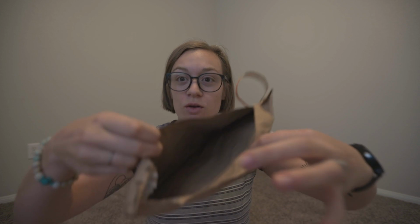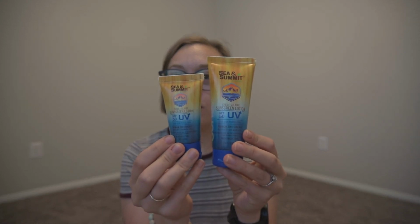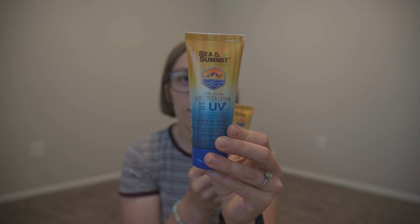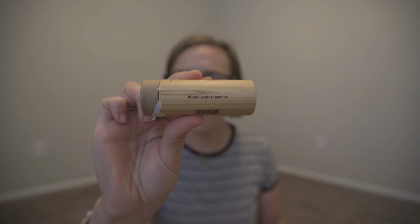First off, packaging, 100% paper, super awesome, which means it's completely recyclable. We have these two that come in tubes. Okay, so it looks like these are the same. You can keep this in your house and then this would go in your carry-on if you're going on a plane. And then they also have some tubes made of bamboo. So this is the Tan Mineral Sun Barrier SPF on this. SPF 50. Ooh, so satisfying.